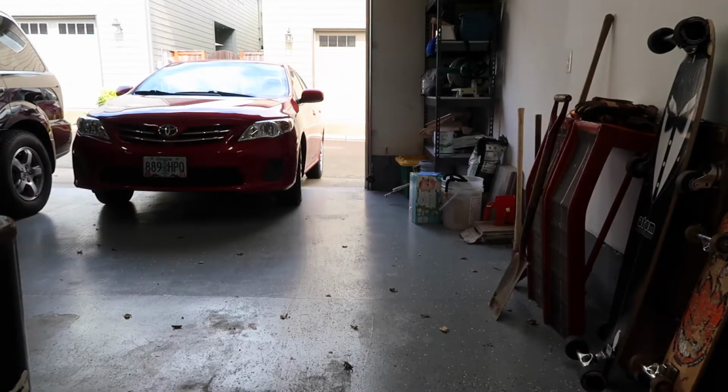I'll probably end up putting some type of rubber bumper on the fronts of the shelves or something, just in case, so we don't bump it. But yeah, I'm going to back this car halfway out and we will start building some shelves.